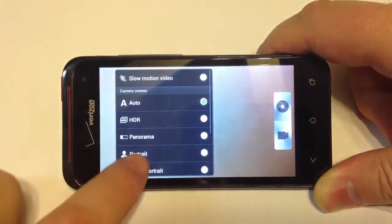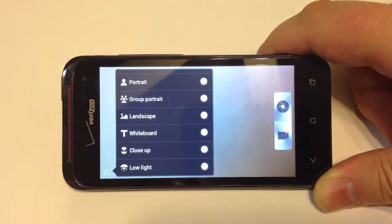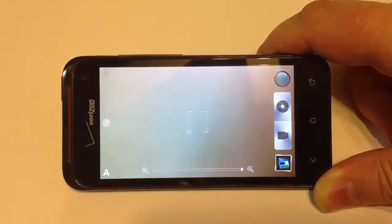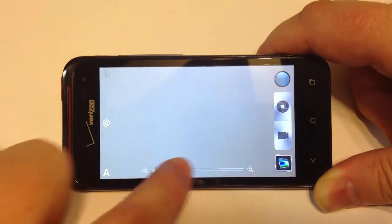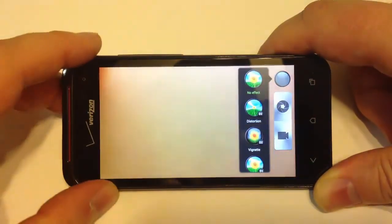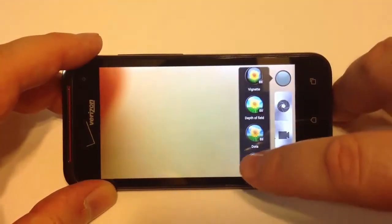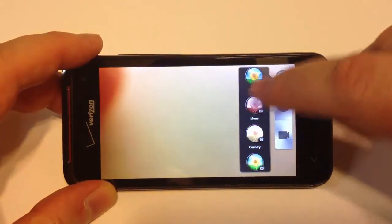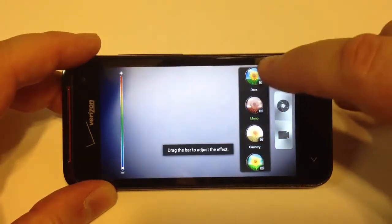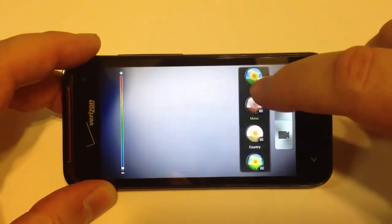You can choose HDR, panorama, portrait, group portrait, whiteboard, low light, close-up, etc., and the camera will adjust itself to what it needs to do. You've got a zoom here, in and out, and you also have the ability to add different effects. The great thing about these effects is they'll show up real time in the camera so that you can get an idea as to how the effects will look when you do your shot.